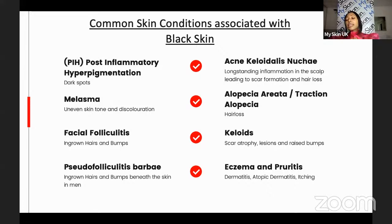They present as acne-looking but keloidal scars that can form anywhere around the scalp, and they often lead to the next onset, which is alopecia, which is another common condition associated with some patients with dark skin, due to the way in which the melanin activity comes about, due to the way in which the mast cells induce inflammatory responses in the skin to support all of these things together, which we'll look at in just a moment. Keloids and also eczema and pruritus. Next slide, please.